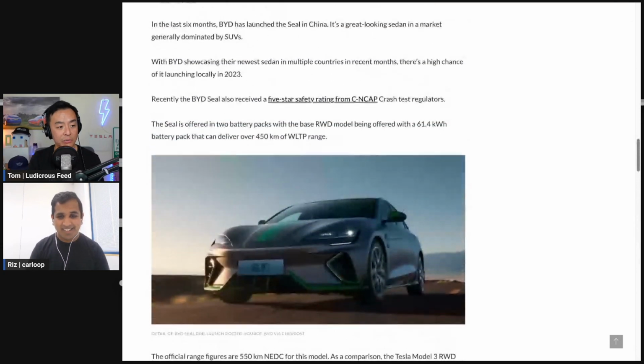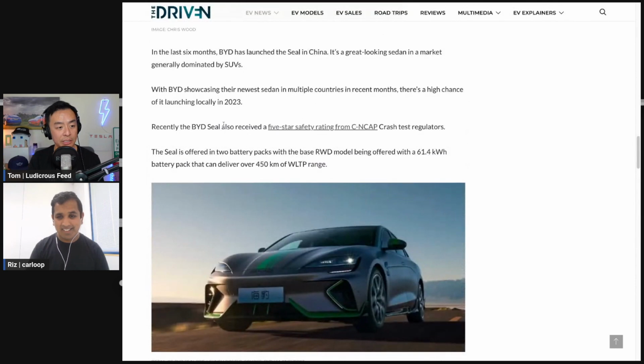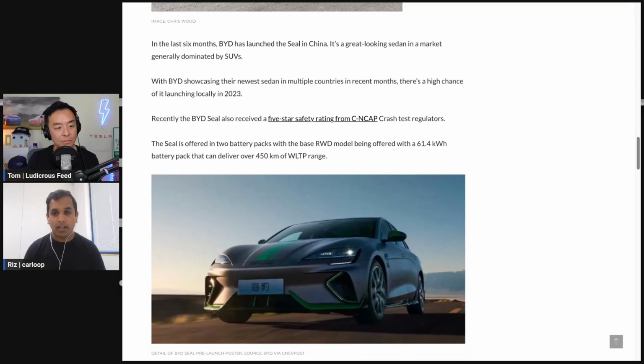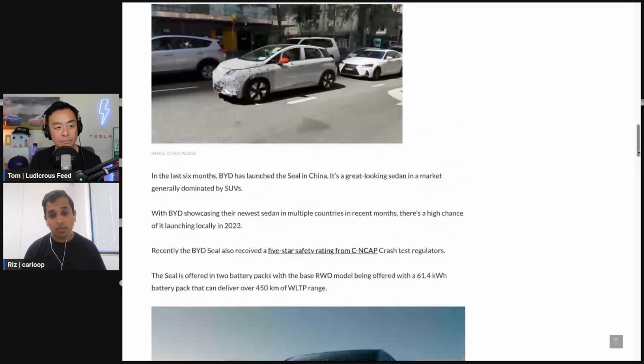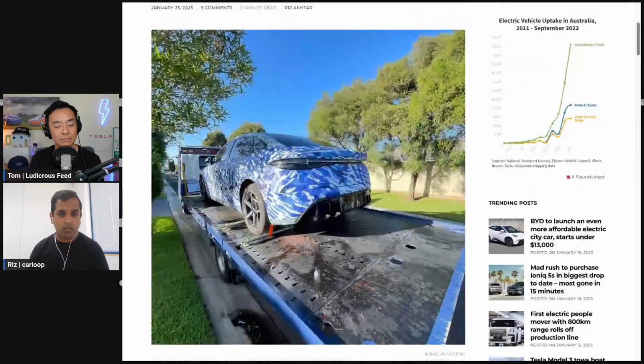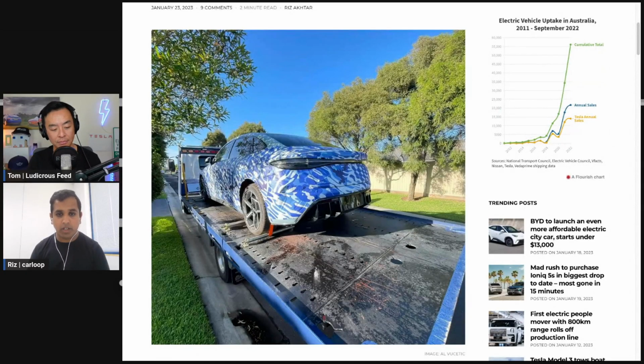Appreciate that. And just finally, the Seal received a 5-star C-NCAP rating, which is from the Chinese regulators. Hopefully they'll get a 5-star rating here in Australia with no issues. It's going to be very interesting to see, now that they've gone through the process of complying and meeting the regulation requirements around the Atto 3. This one should be a lot more seamless, and easier for both parties, ANCAP and BYD.